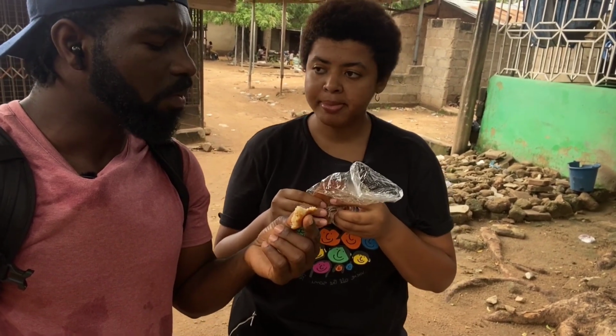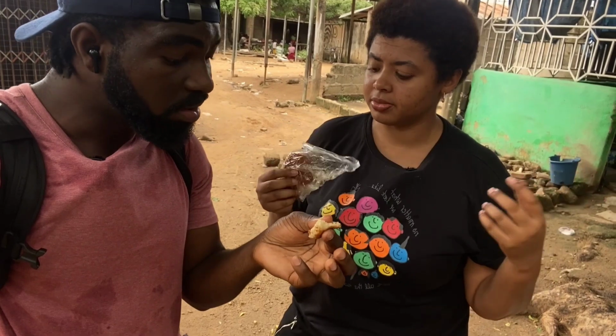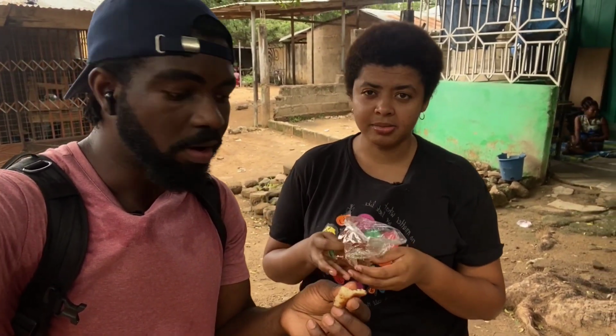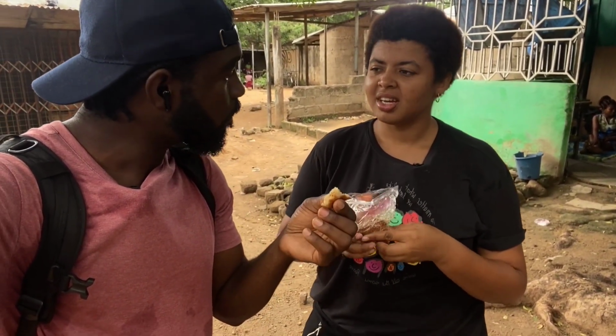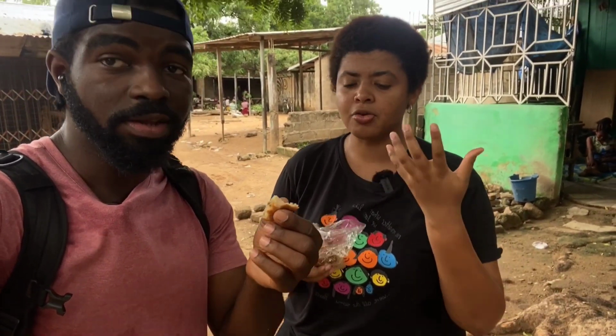Wait, this tastes a little different, right? How do you like it? I'm interested in it. I think it's finer, like the one in Accra. You see, it was heavy, and it's like pork. So I don't really like kose. But I don't know what they do to this.